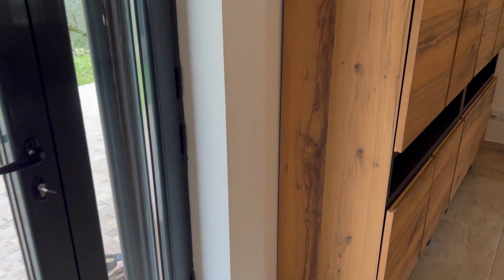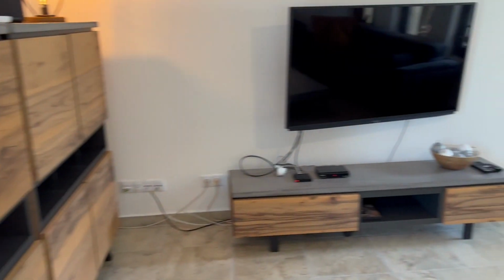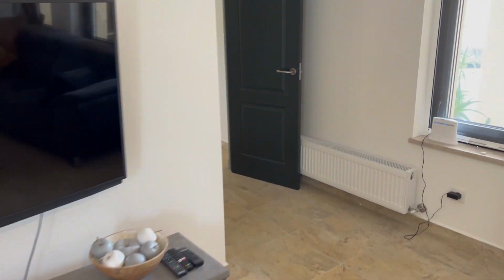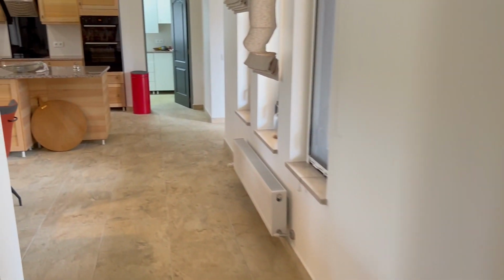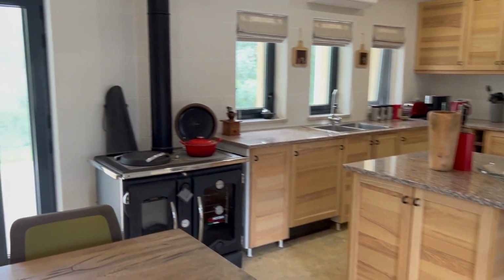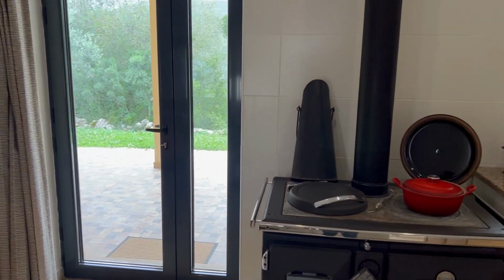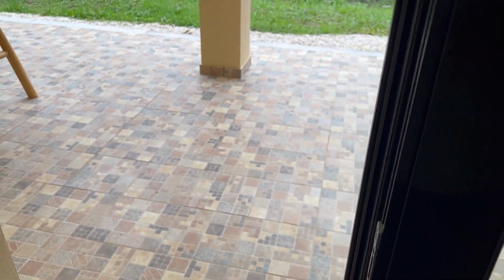Okay, hello, back to the living room. Double glazed, large, big quality windows and doors, yes. Again, energy certification A+. So I think I don't need to say anything more about it. So let's go now to the backyard through the dining area. Here is the oven again, which is responsible for the central heating. Let's have a look here.